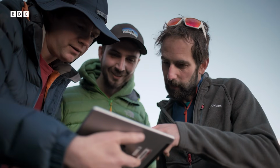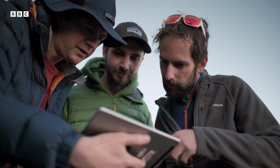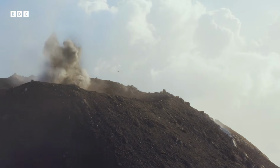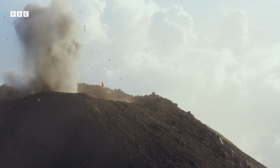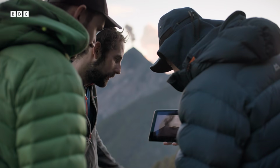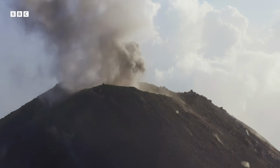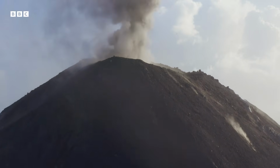So where we were hovering, those huge boulders have just come out. How can we zoom in? Wow, that's crazy. Yeah, if you hadn't said there was an eruption coming, we would have still been there. And there's a reason why it hasn't been done before.